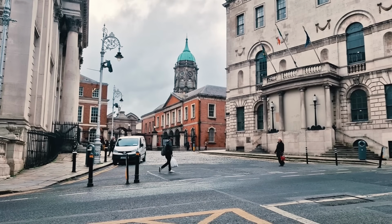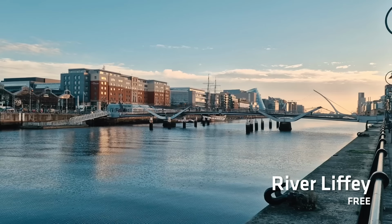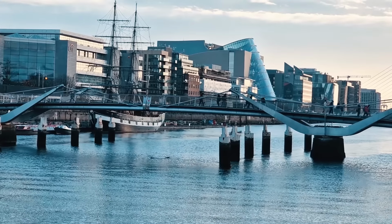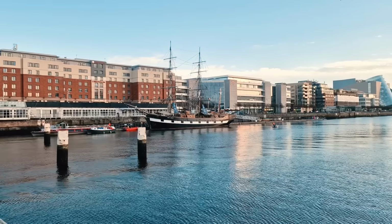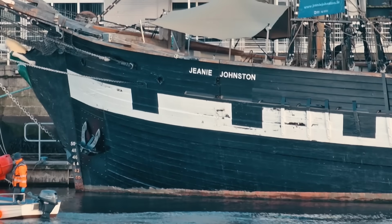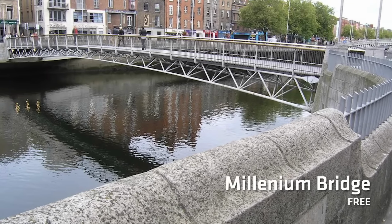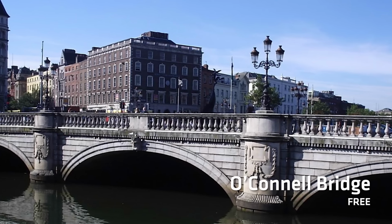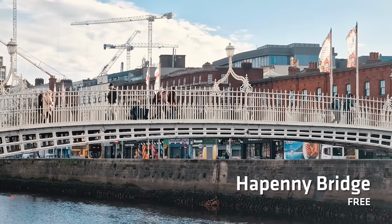As mentioned in the introduction, the entire city is split into two by this, the River Liffey. And if you've got some time, I recommend that you walk all the way along it and cross some of its iconic bridges. You'll see some pretty cool stuff on the way, such as this old clipper ship, the Jeanie Johnston, but the main bridges you'll probably come across are the Millennium Bridge, the Samuel Beckett Bridge, the O'Connell Bridge, and possibly the most famous one of them all, the Halfpenny Bridge.